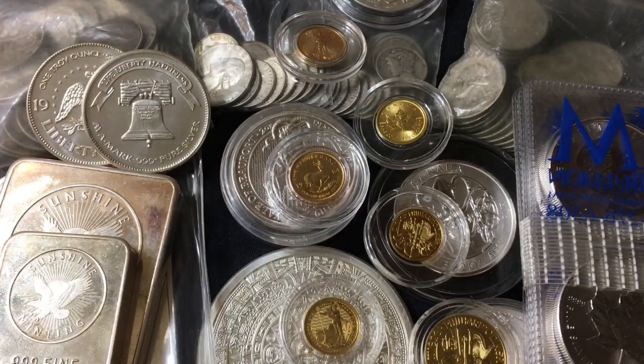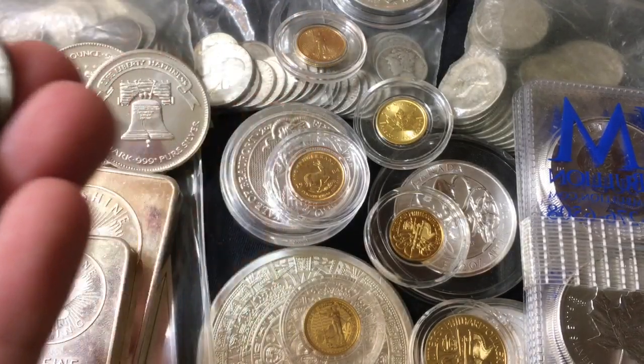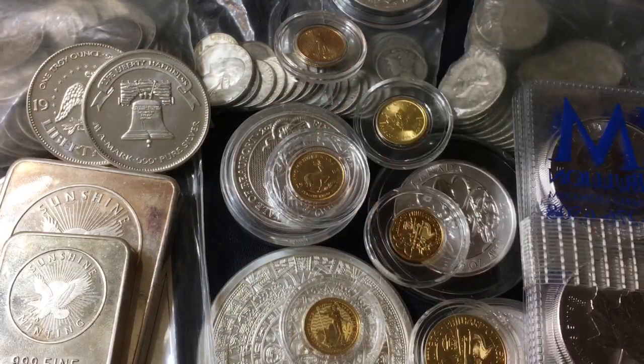Again, you could trade about 7 40% half dollars for 3 90% half dollars. Again, to reduce the weight, reduce the bulk. It chops it down by almost 60%.